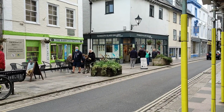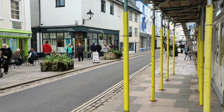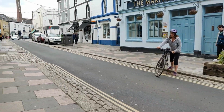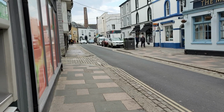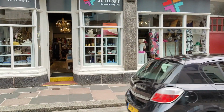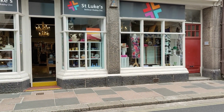So coming out of the shop, we're just walking along Southside Street now. There used to be a bookshop right there, but it's long gone now. As I say, it was quite busy. We're in the Easter holidays at the moment. Came across this, which was the St. Luke's charity shop. This was their Shabby Chic, so it's sort of what they would consider collectibles.